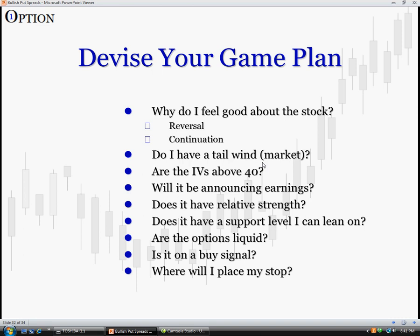Is the market above a major support level? I'm also going to be using that support level as a gauge of what's going on in the market. Are the IVs, implied volatilities, above 40? It's nice to have a stock that's got at least a 40 IV. Every brokerage firm has implied volatilities for the options. In the platform, you can easily find that information out as well.